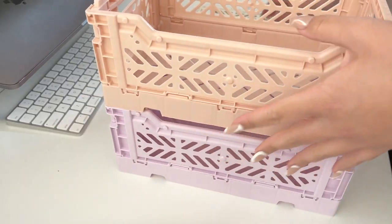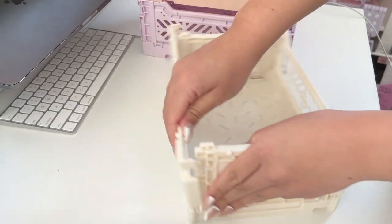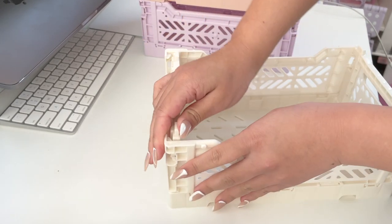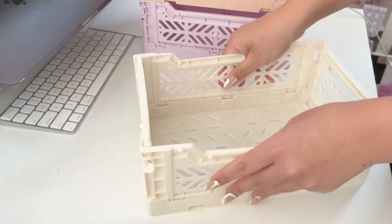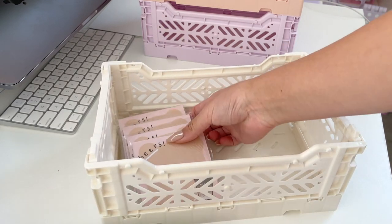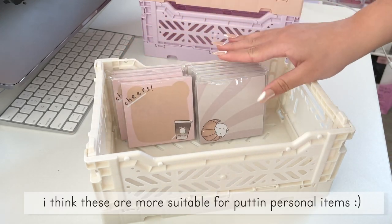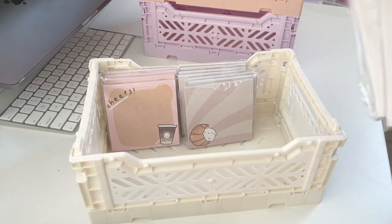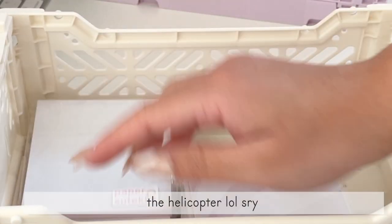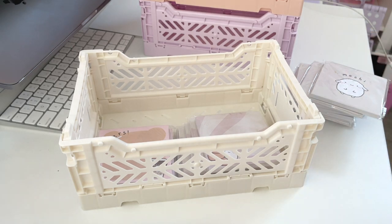Ooh. Oh yes. I like this one. See how many metal pads it can fit. This way? It doesn't fit super nicely, to be honest. So I think I'll put something else in there.